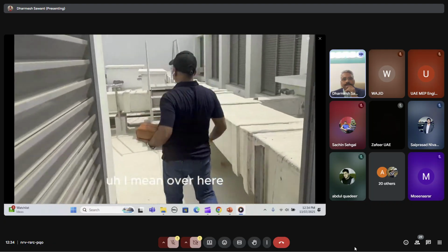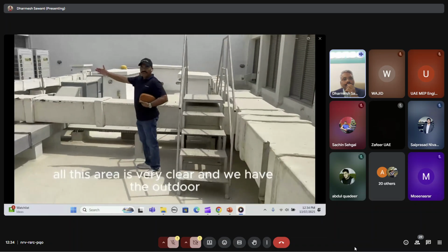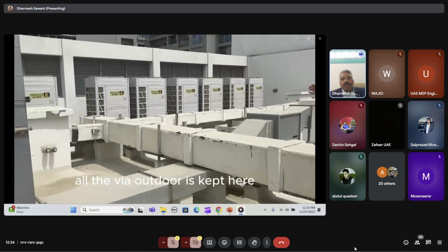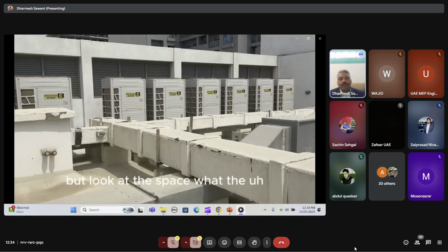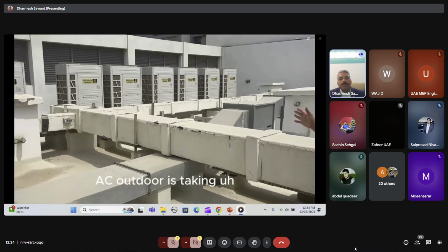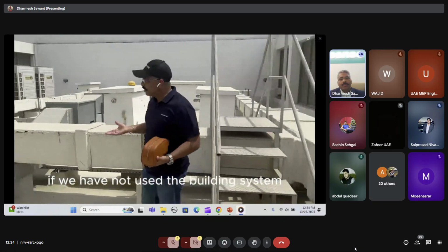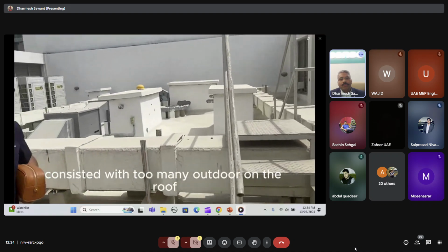Over here, all the areas here, we have the outdoor units. Some of them are over here, and some of them on the other side. But look at the space the AC outdoor units are taking since we have used the billing system. If we had not used the billing system, this roof would have been congested with too many outdoor units.